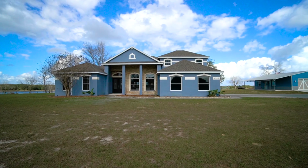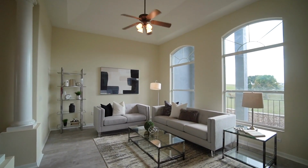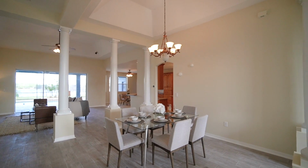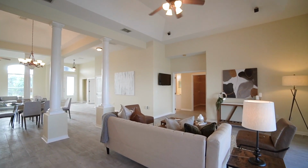New designer wood plank ceramic tile just installed in the living areas, owner suite, and office, plus new carpet in the other bedrooms and loft. The open floor plan flows perfectly with 6 bedrooms plus a dedicated office and loft and 4.5 bathrooms.